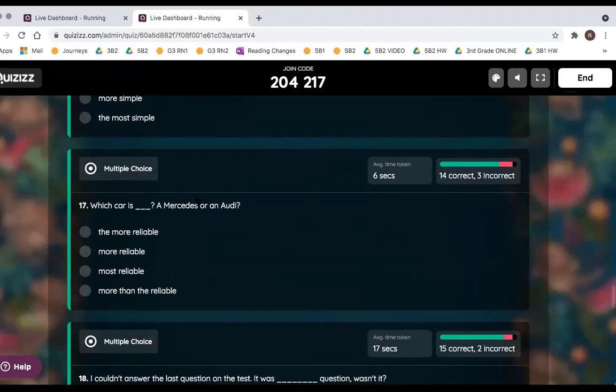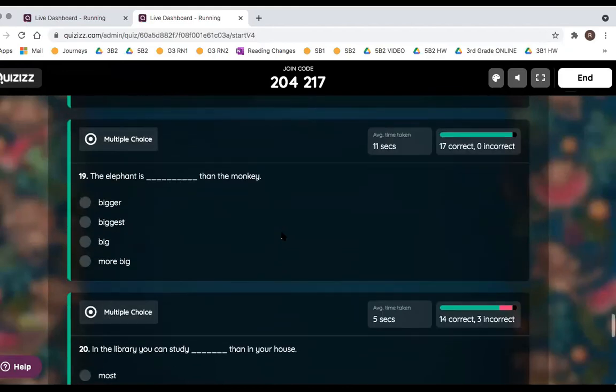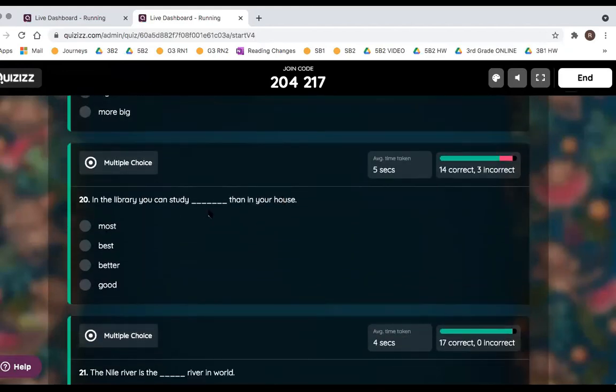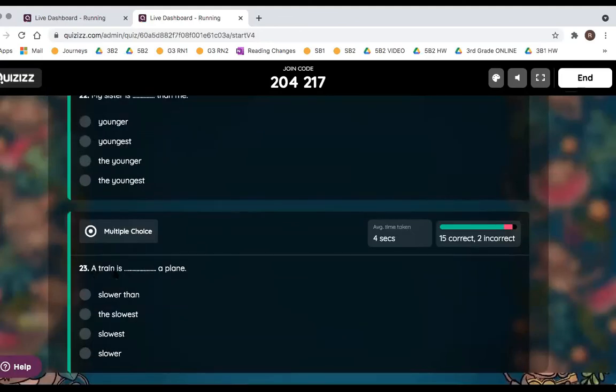This one, 3 incorrect. Which car is blank, a Mercedes or an Audi? So here I was looking for the words more reliable. Which car is more reliable, a Mercedes or an Audi? Here, I couldn't answer the last question on the test. It was blank question, wasn't it? It was the most difficult question, wasn't it? In the library, you can study better than in your house. My sister is younger than me. And here, a train is slower than a plane.